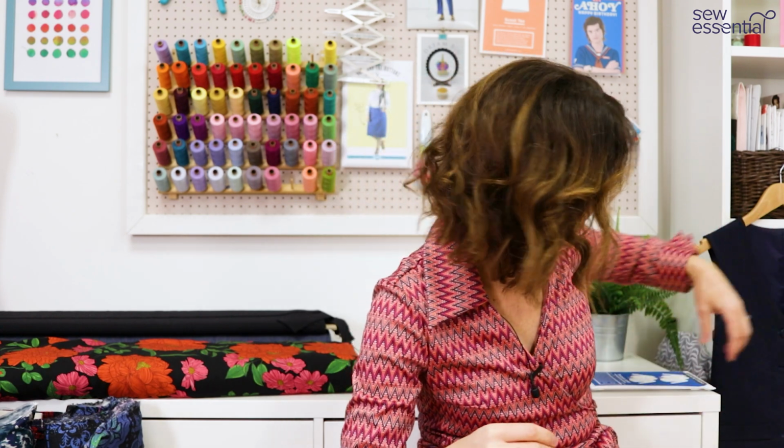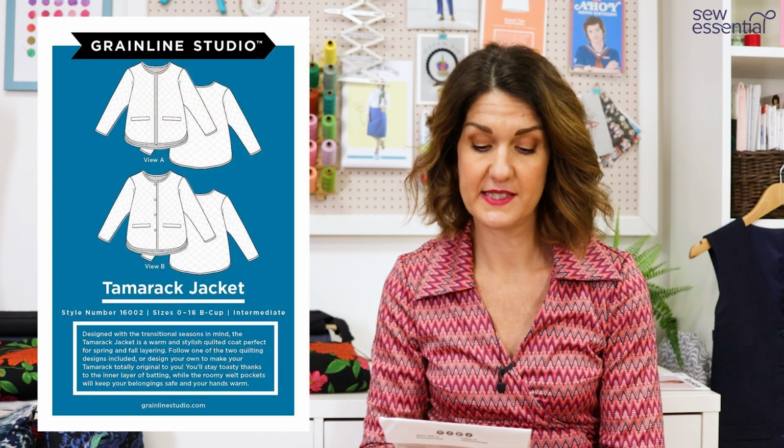And I hope I get round to making the trousers as well. And then the next most popular pattern was the Grainline Studios Tamarack jacket, and this featured in one of my best patterns of whatever year, some time ago. I can't remember when it was. It might have been 2022 maybe, but it has been a firm favourite for years, this pattern has.